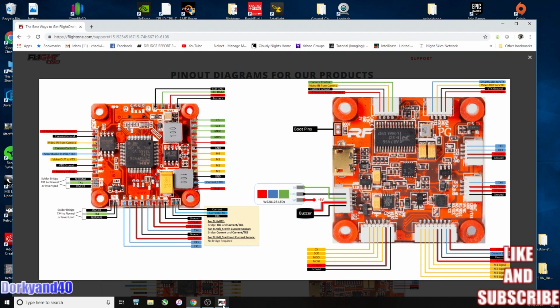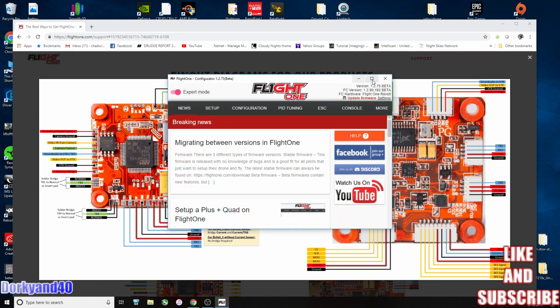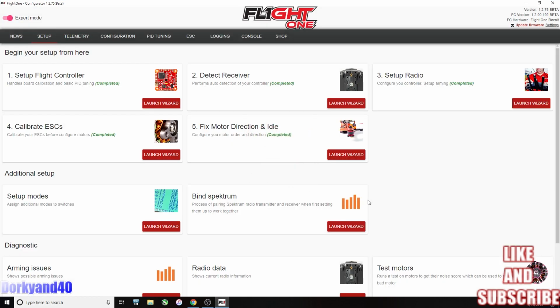So let's actually take a look inside the configurator here. Everybody has seen what you have to do as far as getting stuff working and calibrated out of the box with Flightone. This is super simple. It works great. It's definitely one of the best parts about Flightone, this whole little process here. It would be nice if some of the other things were so easy that you didn't have to hack like I just showed you, but whatever.